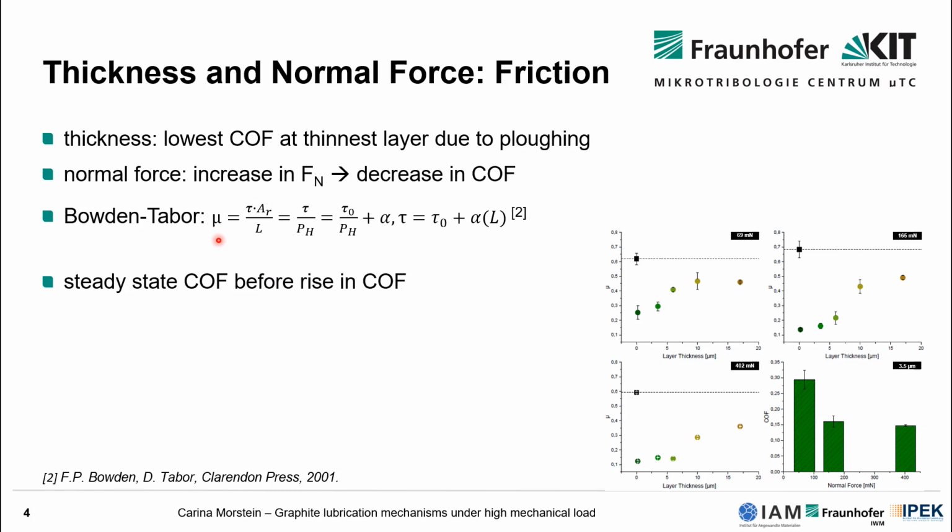And they said that the coefficient of friction mainly depends on the interfacial shear strength, the real contact area, and the load. And for solid lubricants, in contrast to conventional liquid lubricants, the real contact area as well as the interfacial shear strength do not really change that much. So it just mainly depends on the applied load.